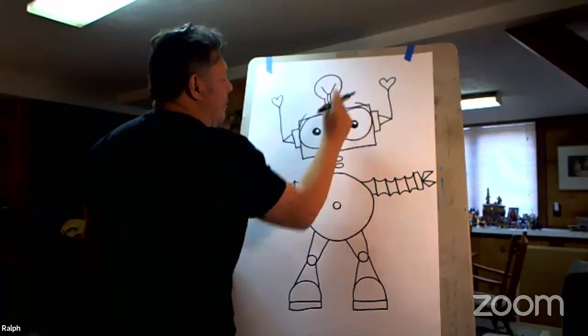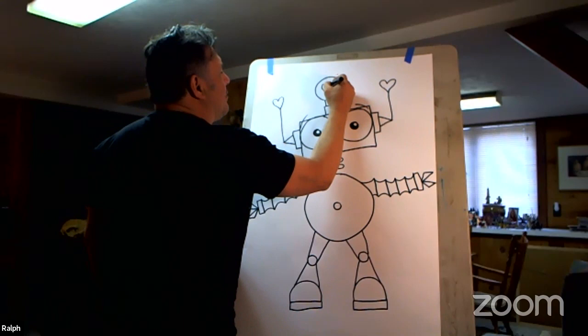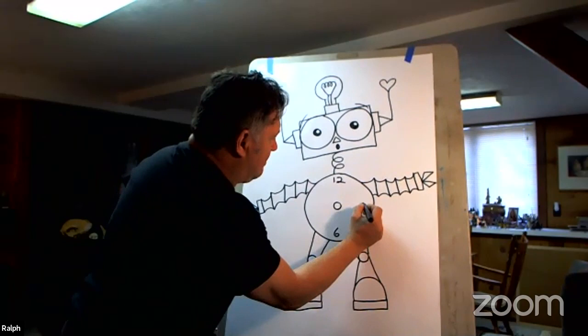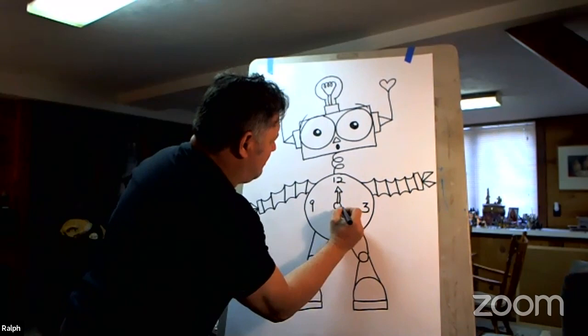I'm going to go back to this spiral line right here. You can have a zigzag, but I'm going to do a spiral, around and around and around and touch that. And you know what? Since Jerry made me do a belly button, there you go.